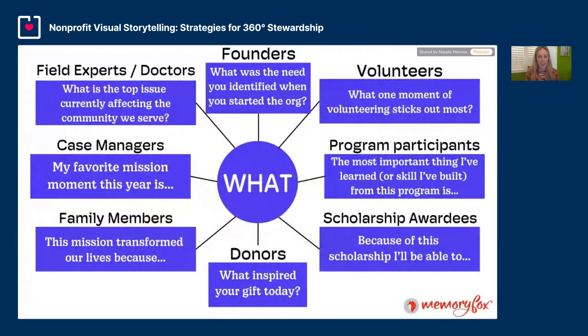Okay, so as we go back to those different personas we were looking at on the who screen, here are some potential questions you can ask some of those people. So for founders, what was the need you identified when you started the organization? Volunteers, ask them what one moment of volunteering sticks out most for them. For any of your program participants, you could certainly prompt them with the beginning of this statement: the most important thing I've learned, or the best skill I've built from this program is, and let them fill in the rest.